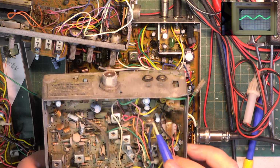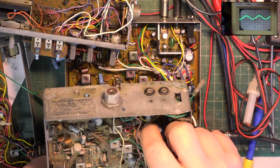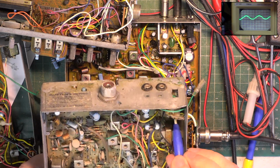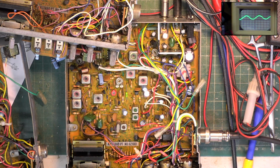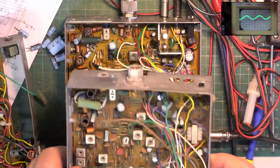1 2 3 4 5 for a start. Where's the big one? Somebody's had it. So I look on the next set chassis.